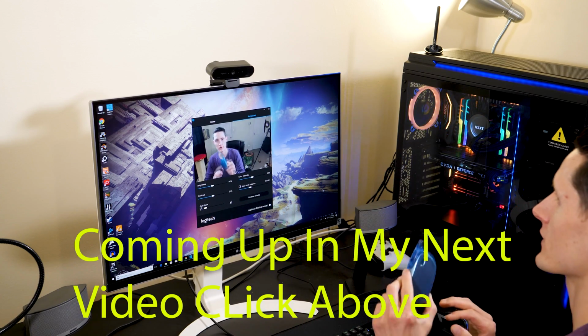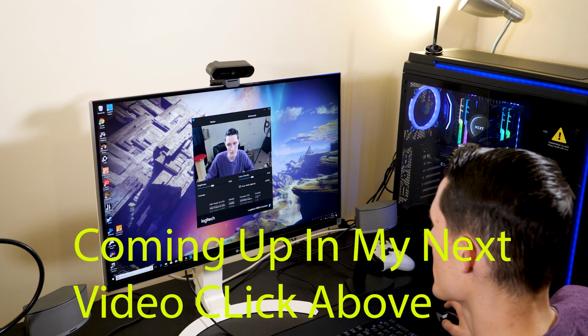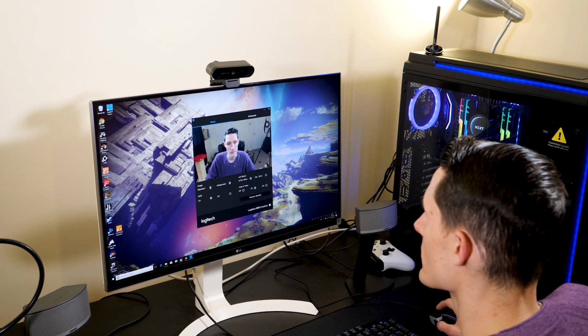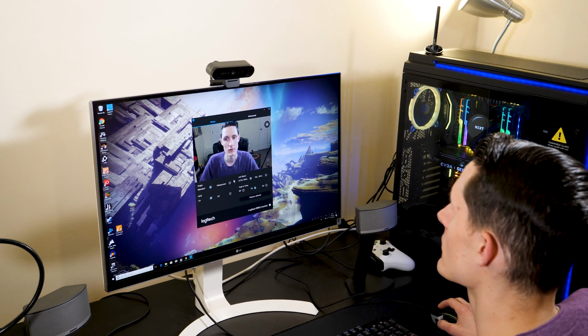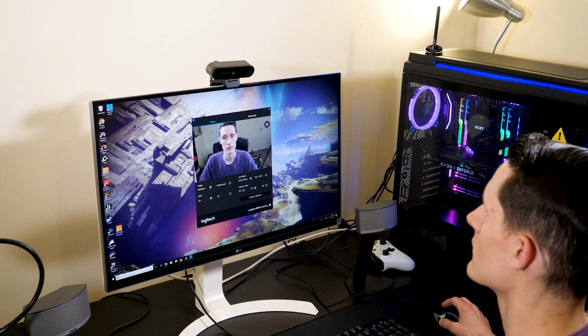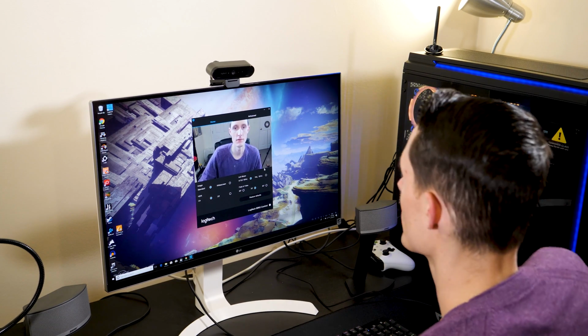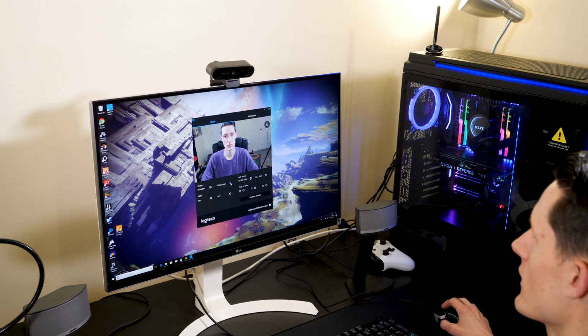Now I haven't figured out the background blur yet. So you can do standard right here, and see where I'm in focus, and then the background is not, or you can do widescreen.